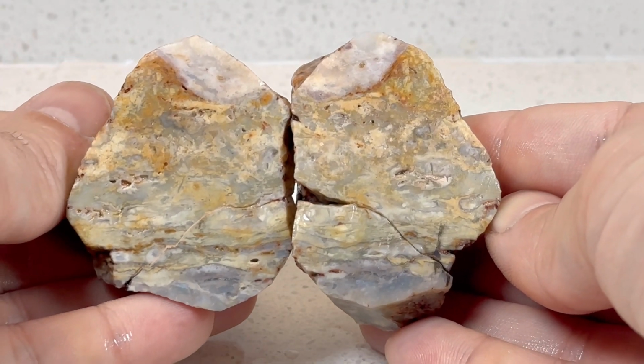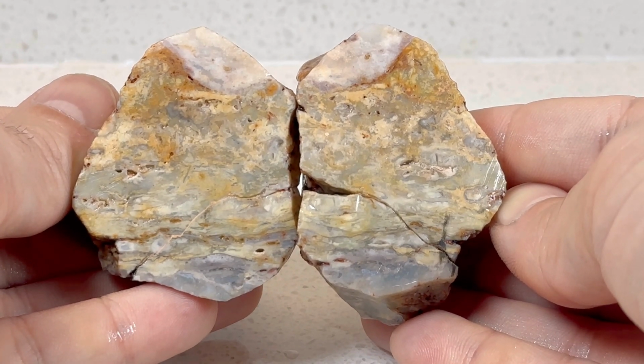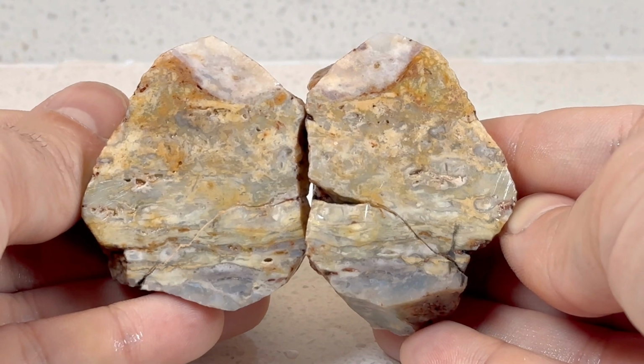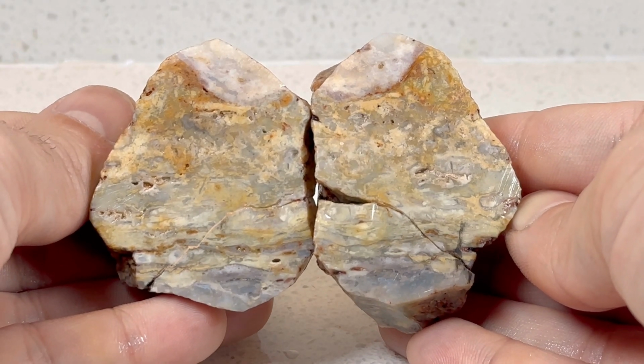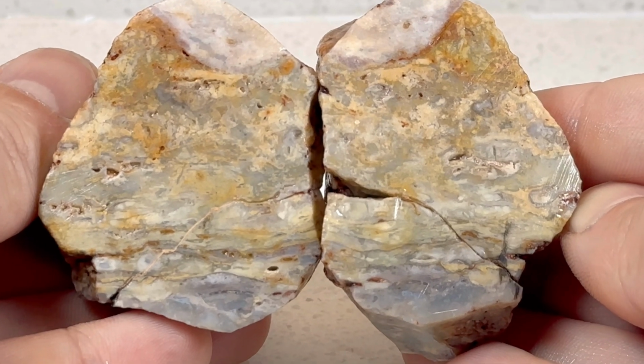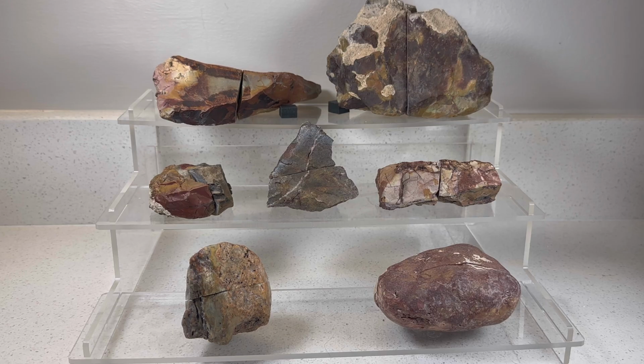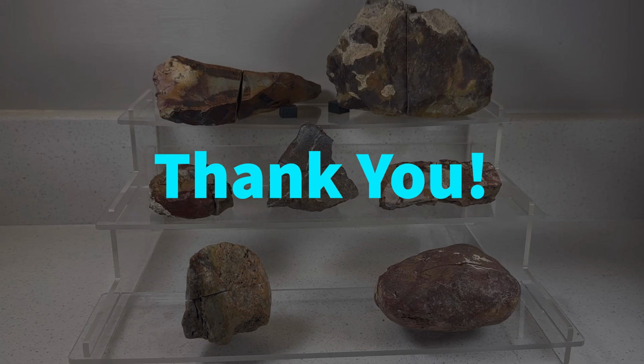You can see some of that banding a little bit better, and some of those little pockets also have some crystals in them. This maybe is one to look at under the microscope, but a really cool one. Definitely unique. Thanks so much for checking out this week's Top 7 Rock Cuts.